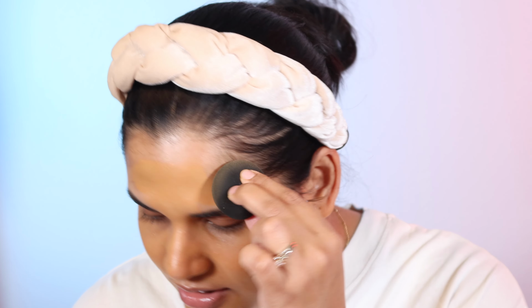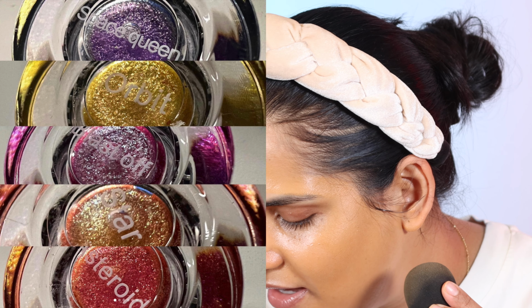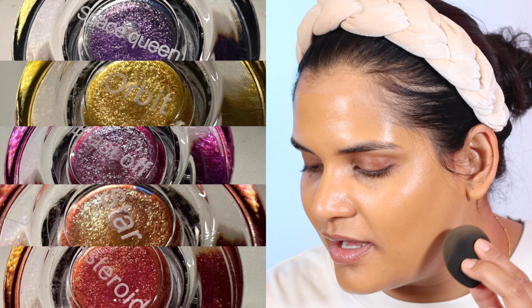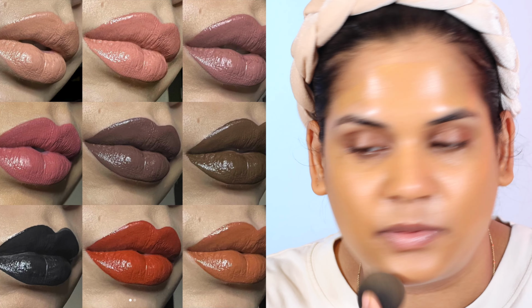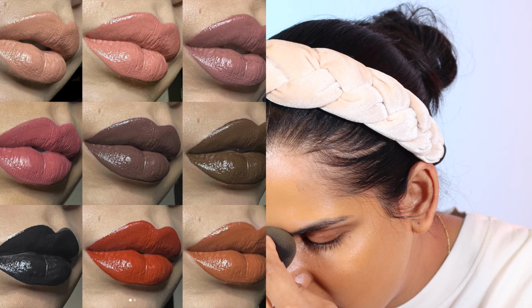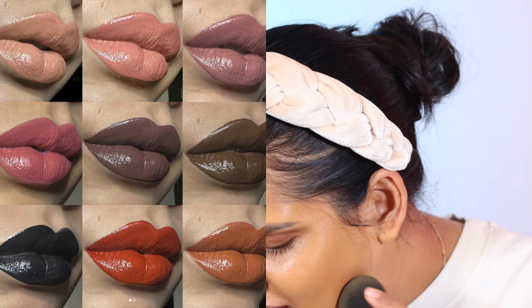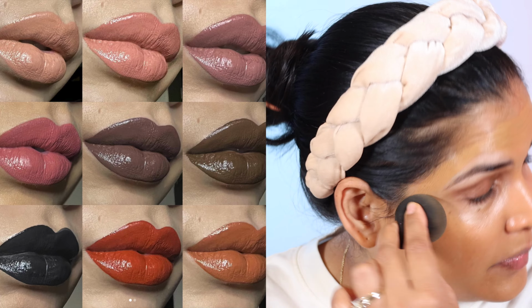And then also Unearthly did have a launch on Friday. So they actually launched their Molten Chromes. They launched new shades. So it's 5 new Molten Chromes. They also launched or relaunched and restocked their liquid lipsticks. So their matte liquid lipsticks, former shades will be available. And I think there's some new shades too. So I really, really need to place an order.